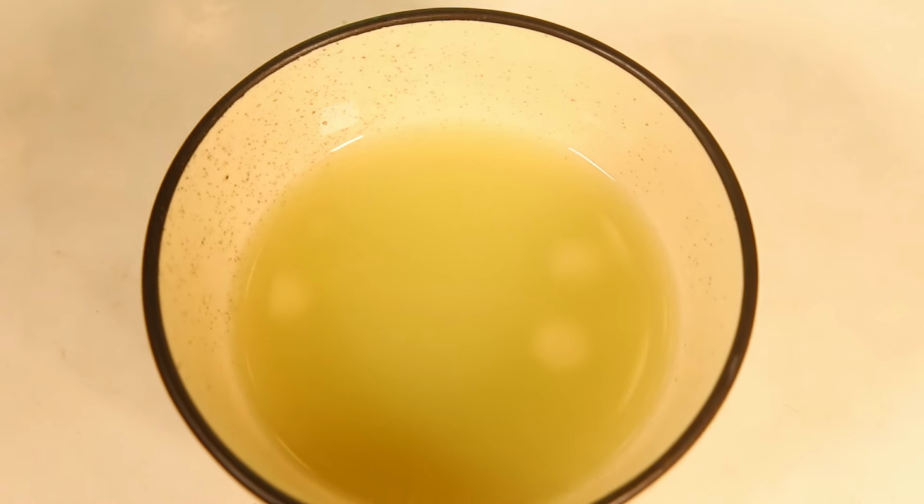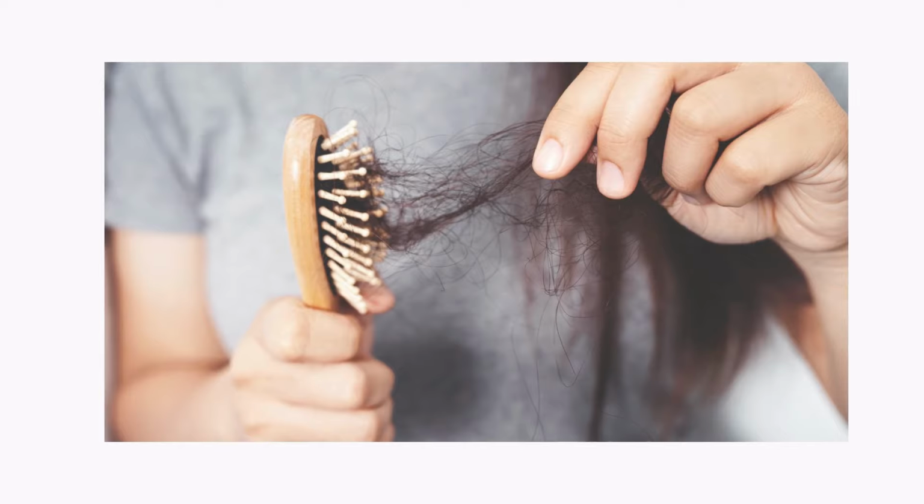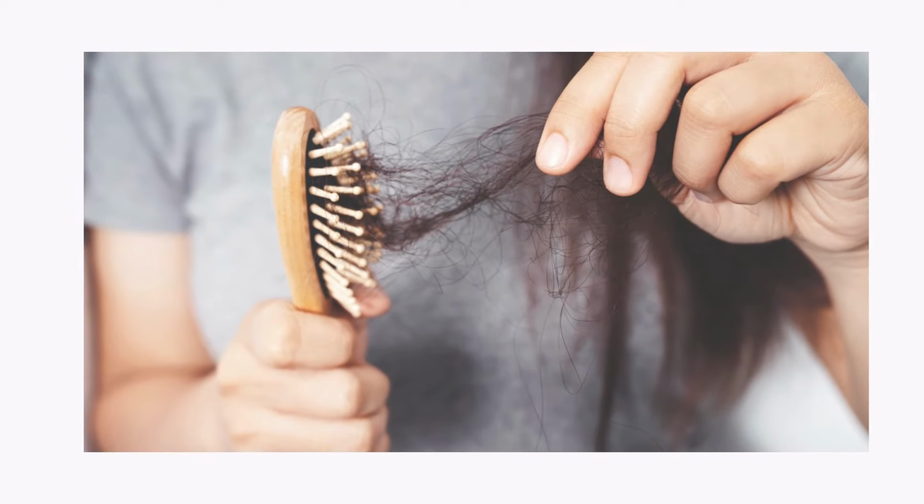Either you can apply it topically on your hair. I'm someone who does not apply it topically, but I drink it every day. But it is going to be equally beneficial for you. If you are someone who is experiencing severe hair fall, you can drink it and you can apply it as well. It is rich in iron, phosphorus, calcium, vitamin C, and guys, it is very simple to use.